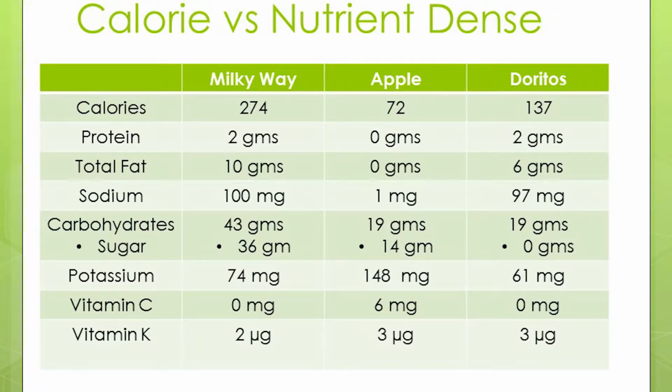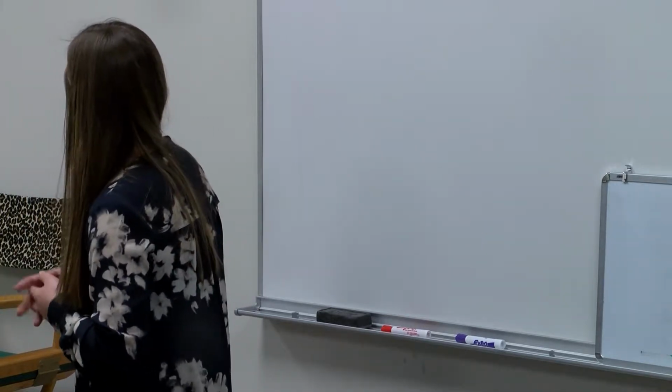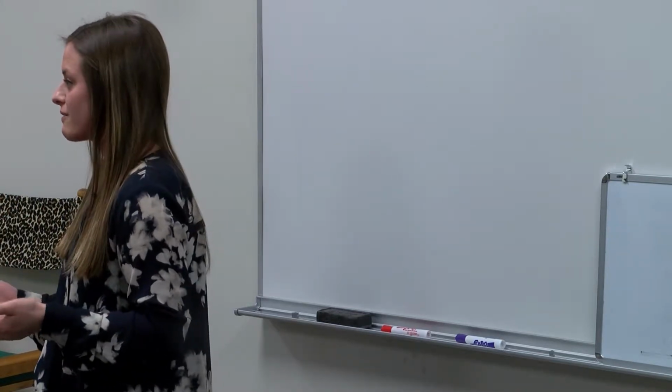And then comparing that to the Doritos, the calories in the Doritos aren't terrible. They're really not that high for a bag of Doritos. But looking at the other nutrients, you're really not going to get a whole lot else out of that. A little bit of vitamin K, but that still doesn't mean it's a good thing, okay? So this is just to let you guys know, it's important to look at what's in your food and the benefit that you're going to get out of the things that you're eating, okay?